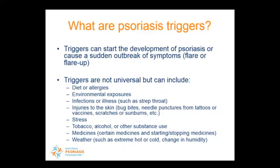Here are just a few commonly reported triggers that we often hear from patients, like certain foods, gluten, or tomatoes, other nightshade vegetables as well. Again, infections or illnesses, injuries to the skin, stresses, again, certain types of medicines such as beta blockers and others, and certain weather conditions can also affect people and their psoriasis symptoms as well.